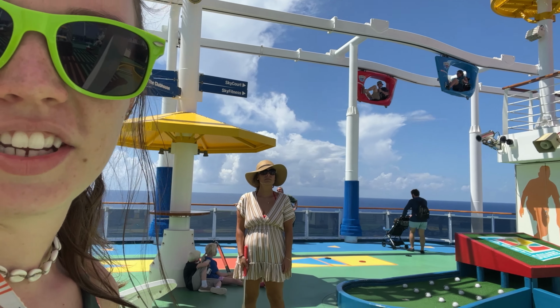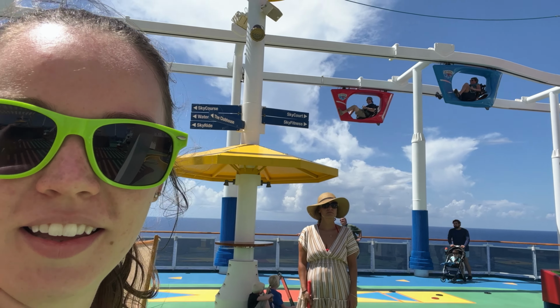Right there. So you get to ride around the side of the ship. It's really cool.